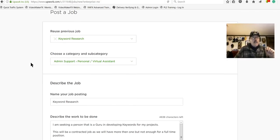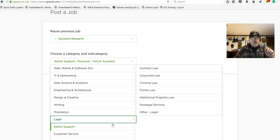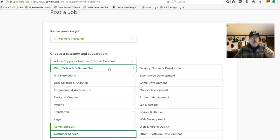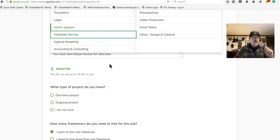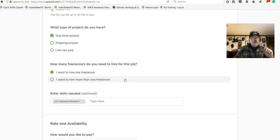All right. And choose a category. Admin, support, virtual assistant. Let's just go with customer service. That's okay. I guess it dropped out. Where'd it go? Here. Let's go down now and see. This will be a one-time project. How many freelancers do you need to hire for this job? I want to hire one freelancer, or I need to hire more than one.